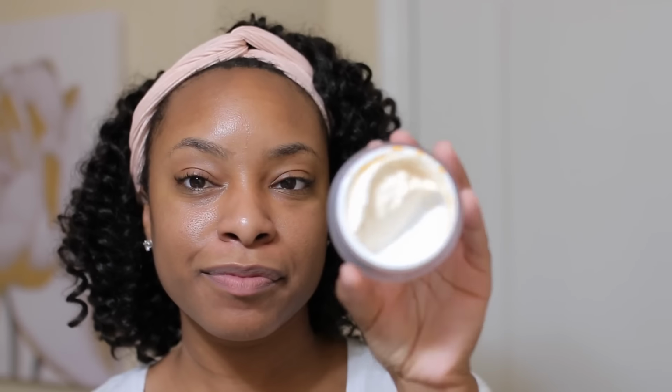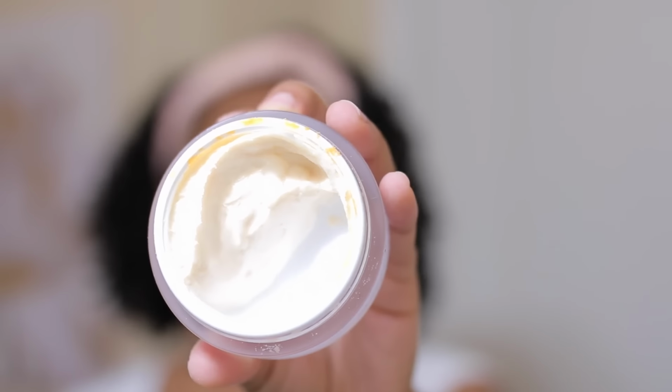But yeah, I'm just using my face wash, exfoliating with a face mask, then I'll apply an intense hydrating face mask.